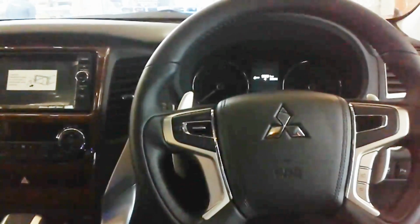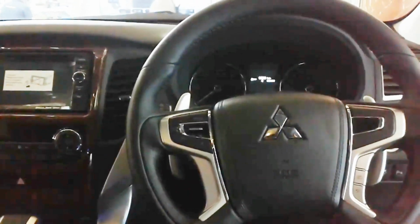And also, if you do not want the sunlight coming in, you can always close the shade. The sun visor for the driver's side does get a vanity mirror. And the driver's side does get the grip handles on the A-pillar. Alright, let's check out the middle and rear seats.